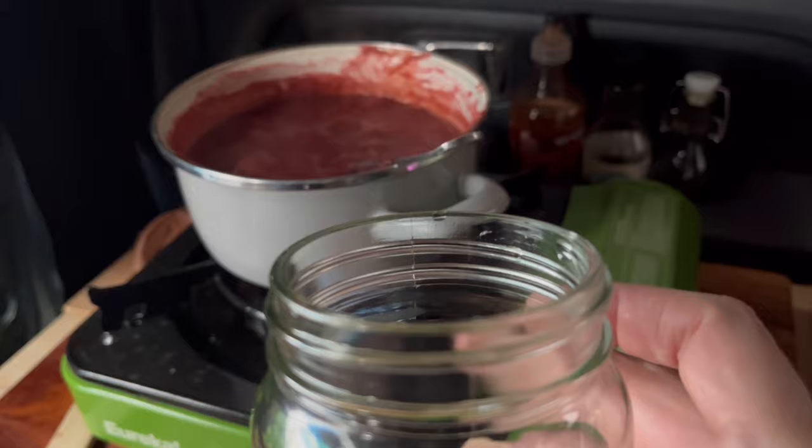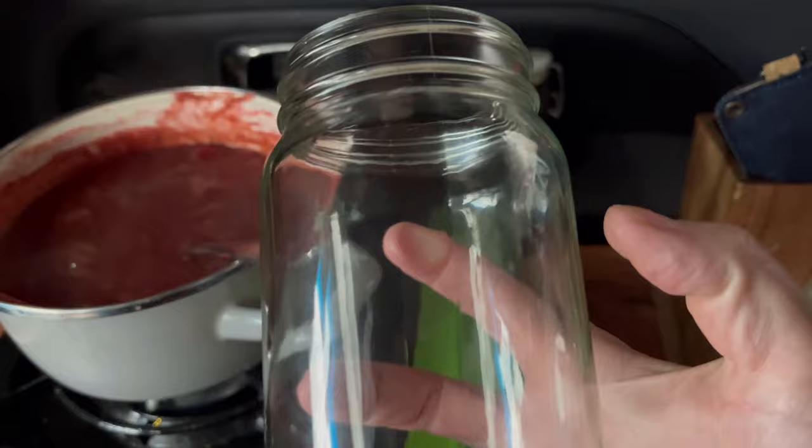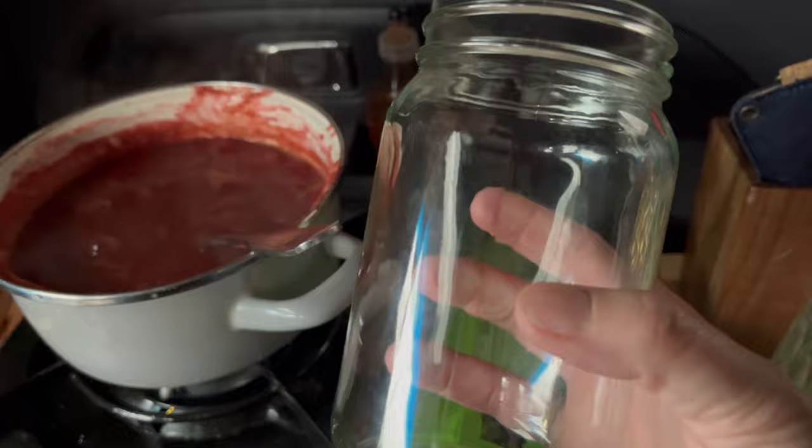I rinsed out this jar, and I have to pour it in while it's really hot. That's what's going to create the vacuum seal. Oops, still a little water in there. I'll just throw that in there. But yeah, so it's the heat, the hot cranberry stuff going in here that's going to create the vacuum seal.